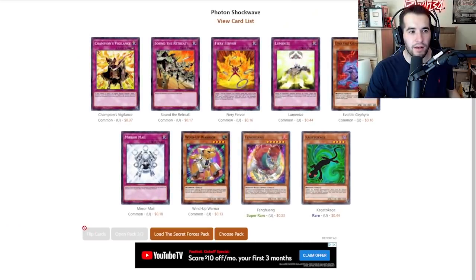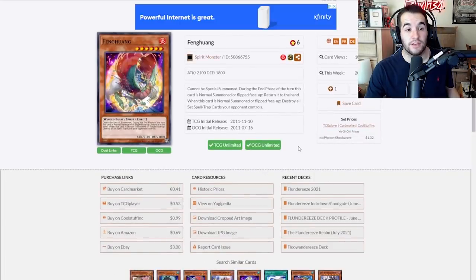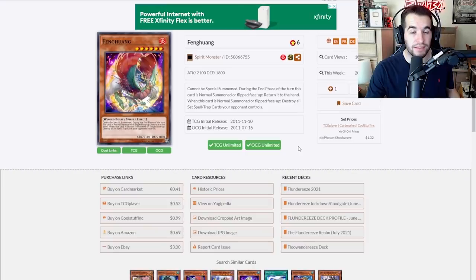And we have another Champion's Vigilance. Not much at all. We got a super rare. Feng Wong. Oh, wait a second. Destroy all set spell or trap cards. That's worth putting at least in the side deck, I think. That's a pretty good card. Destroys all their back row. And it's a spirit. You can keep doing it over and over.